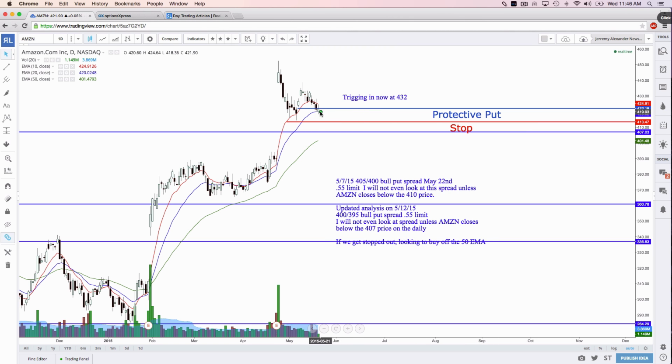It did trigger some protective puts. I likely could anticipate Amazon doing something like this and then bouncing. If I get stopped out, no worries. I will be absolutely looking to buy Amazon again with a bounce off of 407.03. And then let's just go look at Facebook.